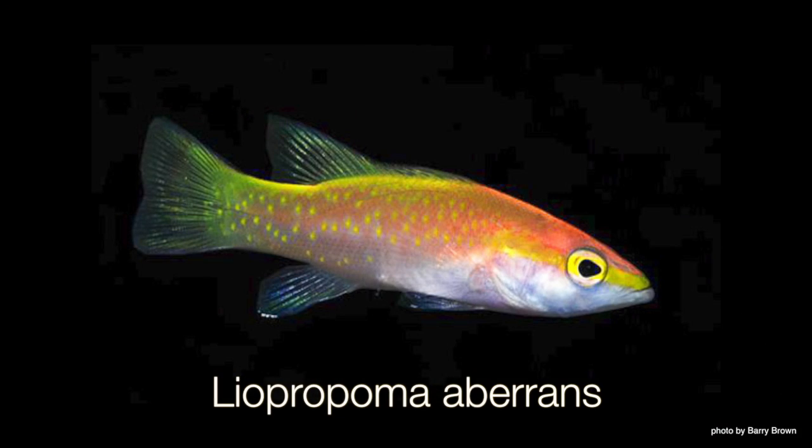Okay, so you mentioned that he had other deepwater fish in his collection. What were some of the ones that stood out to you the most? Well, he had a really incredible collection of deepwater fish in all different genera. He had Hemanthias from the Caribbean. He had various deepwater Plectrantias that I've never seen before. But the fish that stood out to me the most was a big Liopropoma aberrans.